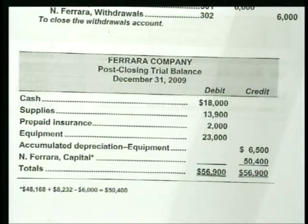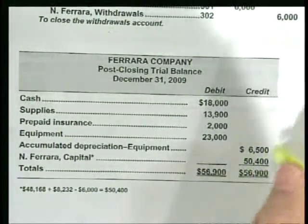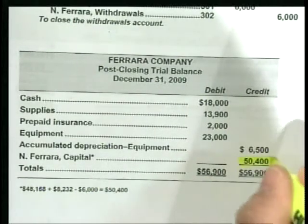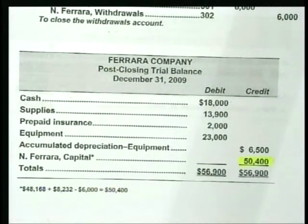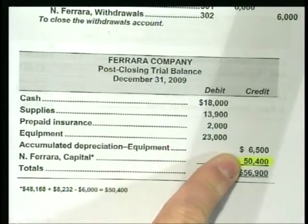Now, this capital balance, when anybody prepared their post-closing trial balance, did they understandably but mistakenly put in 48,168? Did anybody do that? And then add it up and they thought, uh-oh, the total debits don't equal the total credits. Well, that's because this capital amount is not 48,168 or whatever. It's 50,400. How did we get that? We took the beginning balance of 48,168, but then we had to post that third and fourth closing entry to capital. Okay, here we credited it for the net income, and here we debited it for the amount of withdrawals. So our ending balance is 50,400. That's how you get that balance right there, isn't it? You understand that?